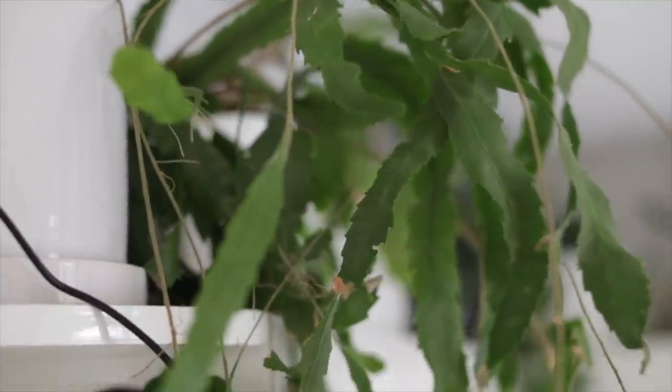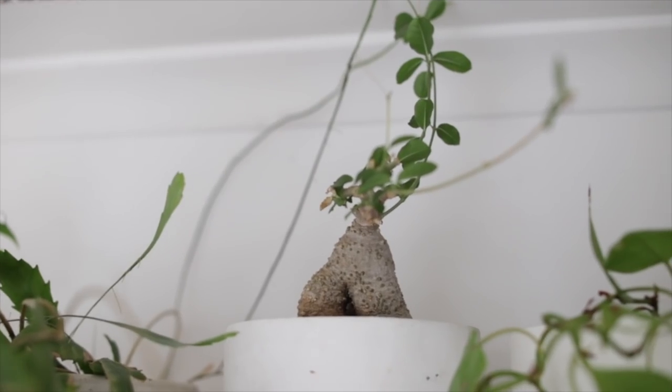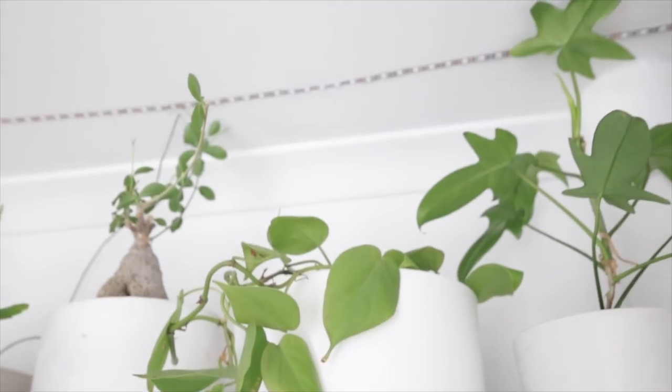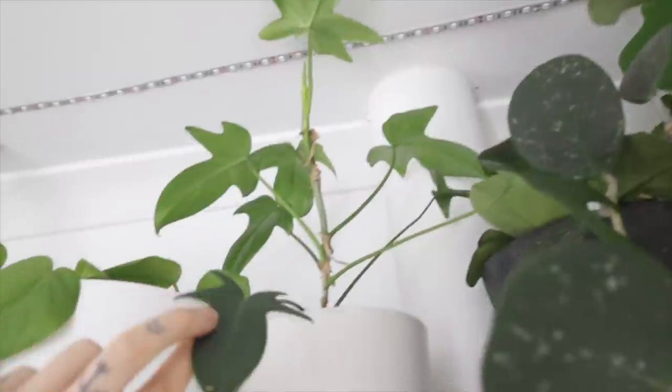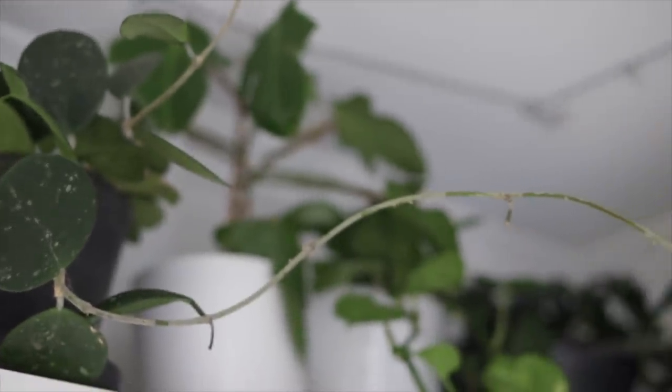Then I believe this one is a jungle cactus. This is my fat plant. It stores water in its base and you only need to water it about once a month. Have another pothos here. Okay, now I've been confused with this one. I'm just gonna look past my Hoya obovata. Hoyas are all pet friendly, by the way.